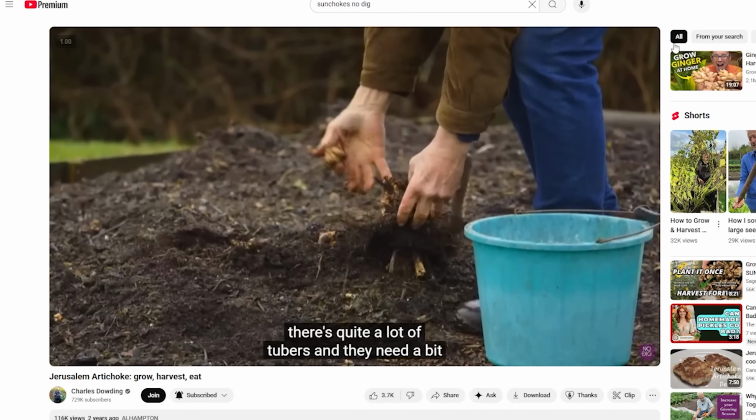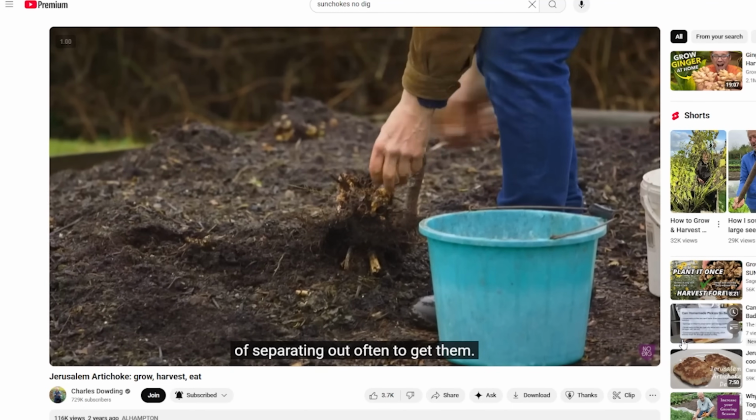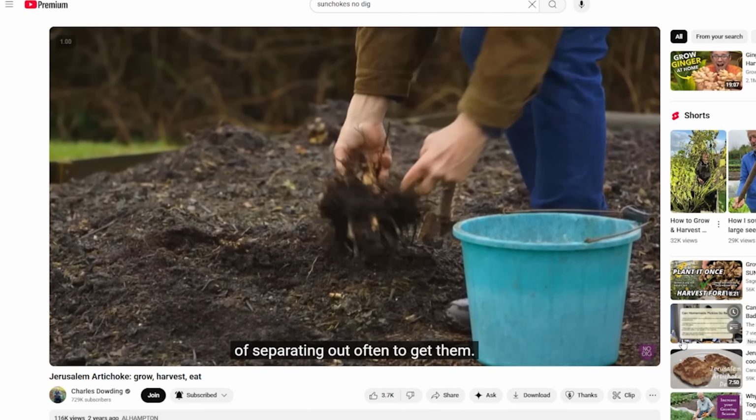Now, overwintering. One thing that stands out about Sunchokes is their ability to self-preserve right in the ground. If you're in a climate where the ground doesn't freeze solid, you can leave them in place all winter and simply harvest as needed. It's one of the easiest, most low-effort ways to store a crop. No digging, no bins, no prep. But if you do need to harvest them all at once, whether you're cleaning a bed or worried about deep frosts, you've still got options.